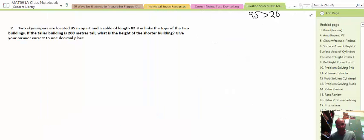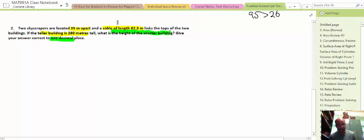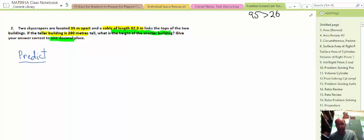Let's look at a second example now. When we're problem solving, sometimes we get a worded question. So we have two skyscrapers again, good. Two skyscrapers are located 35 meters apart. A cable of length 82.3 meters links the tops of the buildings. Now this is similar to the previous question. If the taller building is 280 meters tall, what is the height of the shorter building? That's what we've got to find. And we've got to round it to one decimal place.